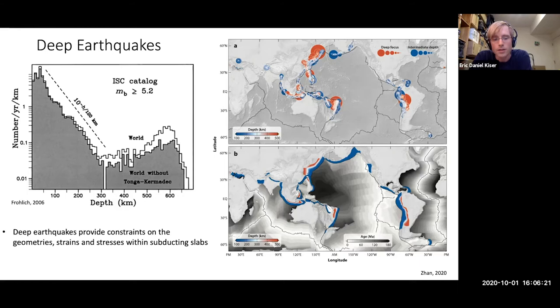You can also look at more detailed aspects of the seismicity to constrain things like strain rates, at least relative strain rates, and even look at focal mechanisms and try to tease out the stress orientations within subducting plates. So that's one aspect of why people look at deep earthquakes and why they've been studied in quite a bit of detail over the years.